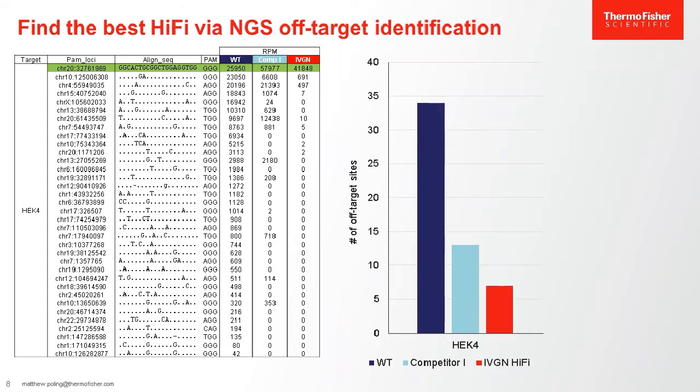But what we were able to identify was a novel clone that we're calling our Invitrogen HiFi, where we've eliminated over 75% of those off-target events for this HEC4 loci, where I've got zeros across the board here for the Invitrogen HiFi, with only a few off-target sites remaining for this particular guide RNA, which is known to have a pretty poor off-target profile. Again, showing a significant reduction of those off-target events. And this is just one example.